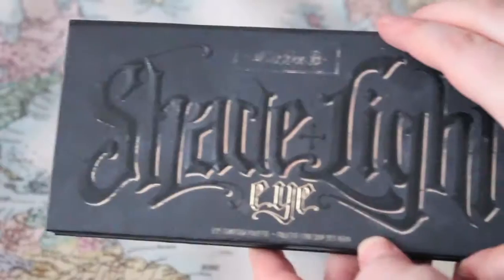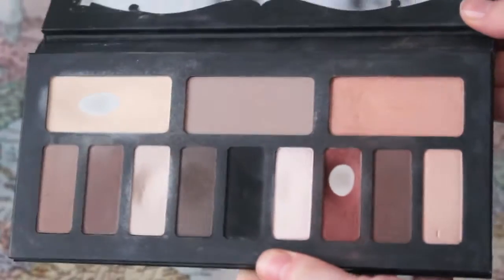I've got two eyeshadow palettes that I want to talk about. This one's my favourite neutral eyeshadow palette, which is probably going to come as no surprise to anybody. It's the Kat Von D Shade and Light Eye Palette. I love this thing. I have an entire drawer jam-packed with eyeshadow palettes, and every single day I go for this one.